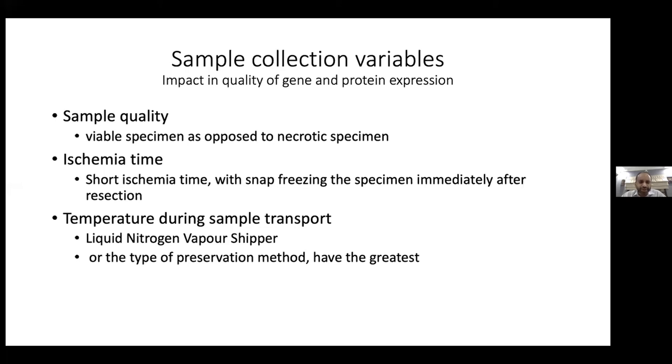Similarly, the temperature during sample transport. This is a very, very important point in that the cryotubes must be transported in liquid nitrogen. We might think from OT to the biobank is about 200 meters, it's not really a big deal, we can send it off in a normal tube, but it actually matters a lot. That little bit of time actually contributes significantly to the degradation of the tissue itself. So these are the important points as clinicians we have to remember when we are doing the sample collection itself.